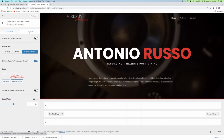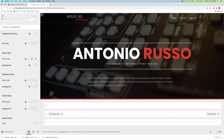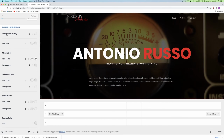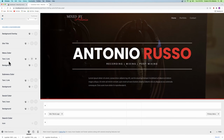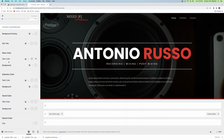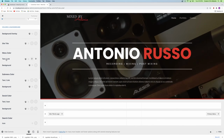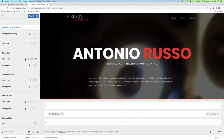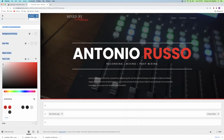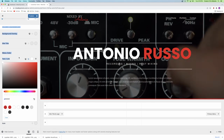From here, we can go to the design tab, and you'll notice all of the different colors that we can change with our menu up here. So we can change the background overlay, the site title color, which is not enabled right now, but we've got the text and link background color for the menu right here. So the first thing I want to do is change the text color. And so right now I want it to be a solid white, just like that, with full opacity.